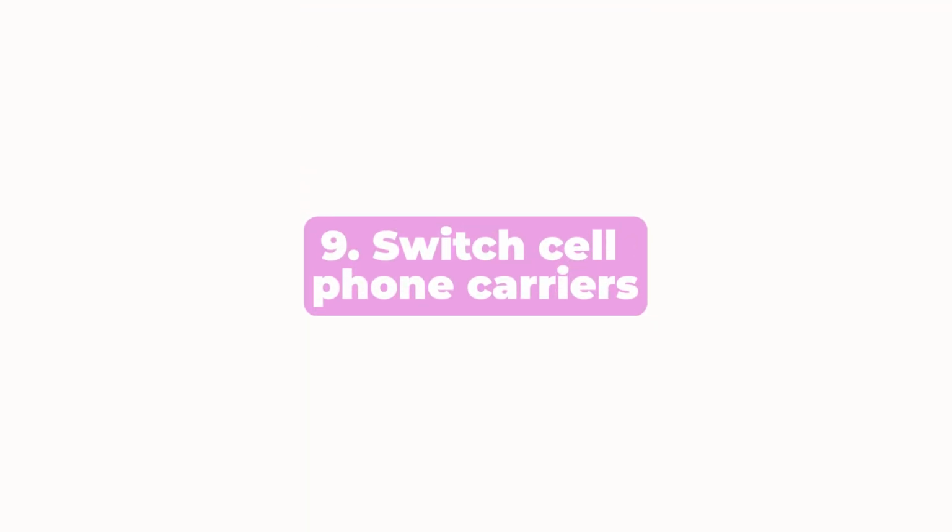Number 9, switch cell phone carriers. Now, I've talked to a ton of people who have cell phone data plans that are anywhere between $60 to $90 per month. It's way too expensive. Now, if your device is paid off, meaning you are not on a device payment plan, you completely own your phone outright, it is time to switch cell phone carriers. I love utilizing Mint Mobile as my low-cost cell phone carrier. I pay $30 a month for an unlimited data plan.